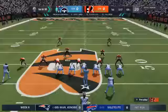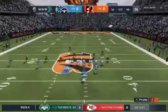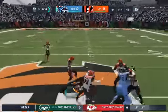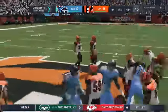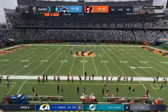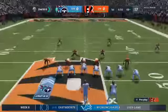They've got good starting field position as they come up here 1st and 10, just shy of midfield at the 48. Now a first carry for Derrick Henry. And he is down at the 48, a pickup of 4 that started at one 48-yard line and ended at the other. 4 yards on the pickup.